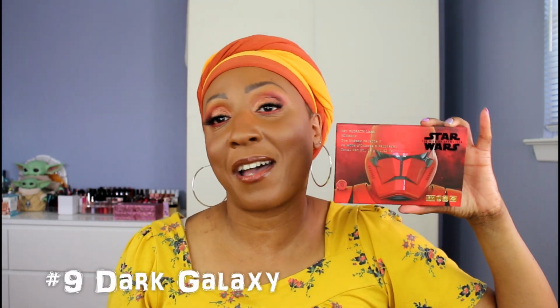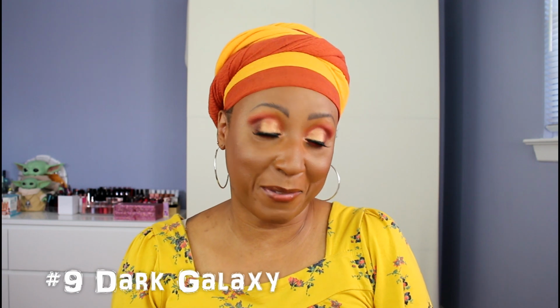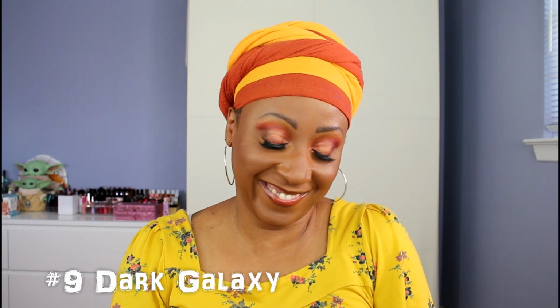And then coming in at number 9 is another one of the Star Wars palettes. This one is the, which one is this? This is the Dark Galaxy, yes. This is the Dark Galaxy palette. The packaging, I'm telling you, the packaging. But then the color story also.